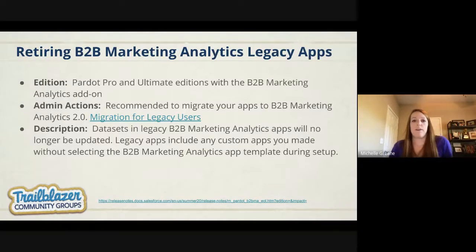Okay, if you use B2B Marketing Analytics, they are retiring some of the legacy apps. I don't have as much experience with this myself right now. I don't know if others have any comments or thoughts or questions along it right now, but they will be retiring some of the legacy apps. Laura or Marcus, do you have any thoughts?